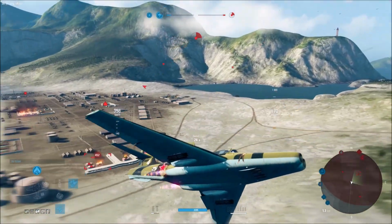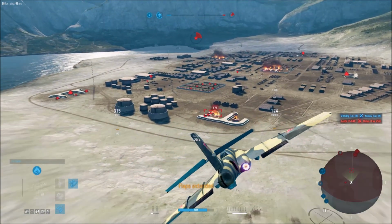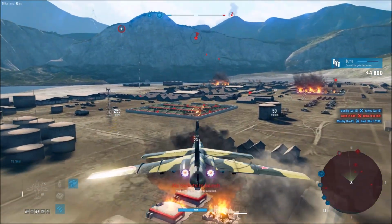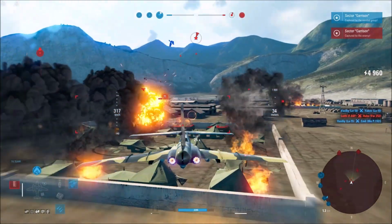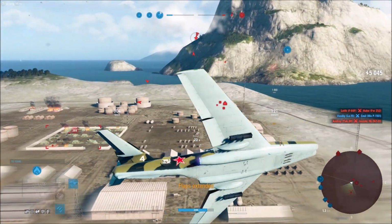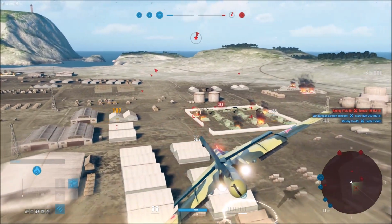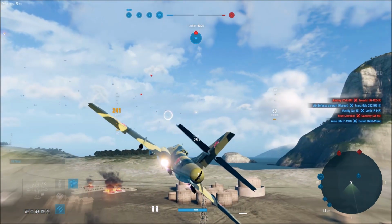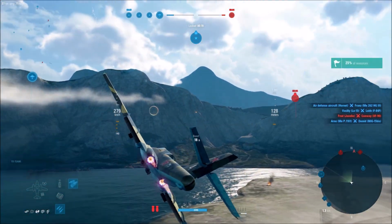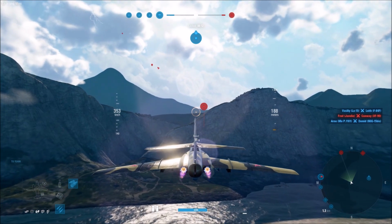I think if we just take out the rest of that anti-aircraft emplacement there, we should be able to secure this garrison. There, oh no, not quite. One more building there and then we have it. That should do it. There we go. And wow, looks like we have everything except this garrison over here. So we'll head over there and see if we can't get it. Why not, right?